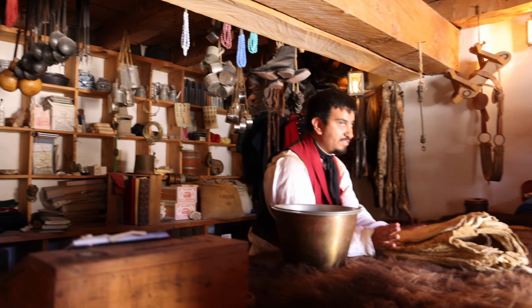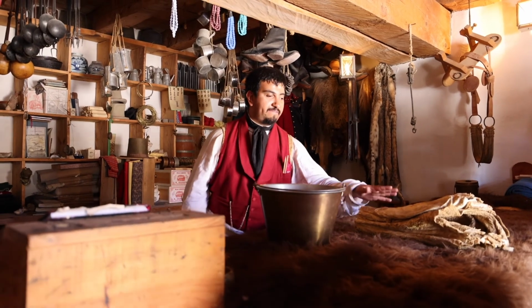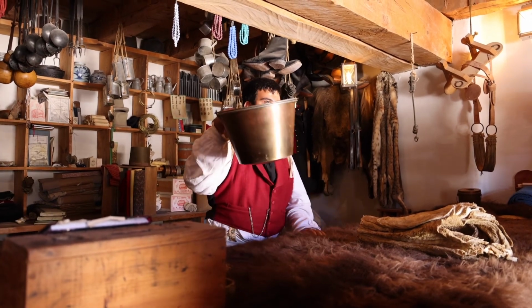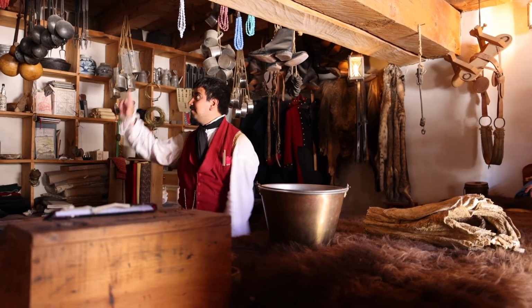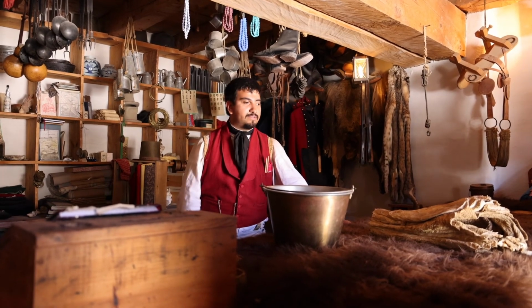Anybody want to guess what this is? Is that a stomach? Yeah, that's a stomach. Yeah, so they used to cook their food in that prior to European contact, along with traders. And then after, they're going to get items such as your pots, your frying pans, your cooking utensils, and so forth, and move into a more dependent culture.